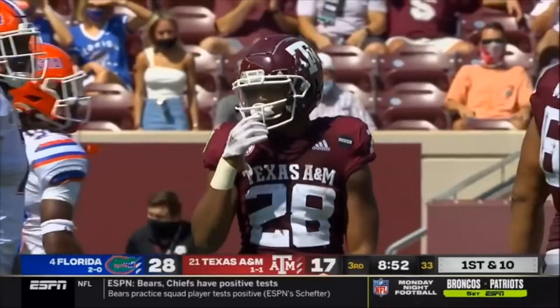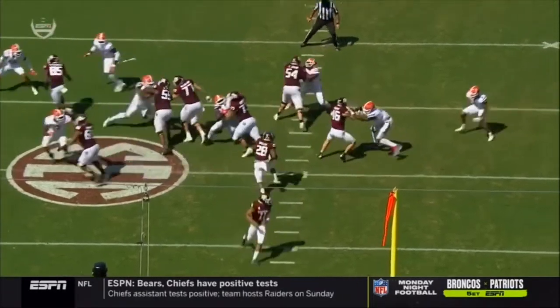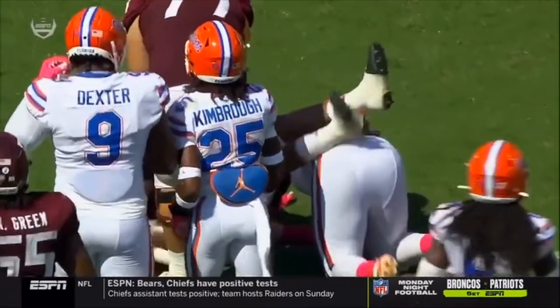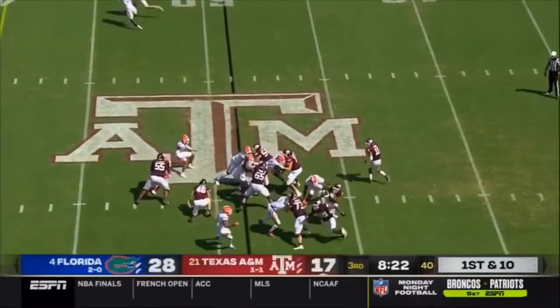Gain of 23. How about this right side of the offensive line? I mean, we're talking about just an absolute gash. These guys on the right side between Carson Green, South Lake Carroll's own, by the way, and Jared Hawker have done a fantastic job of moving some of these Florida Gators off the spot. South Lake Carroll, come on, Dragons.